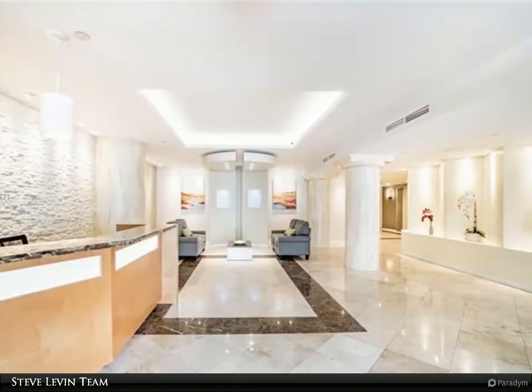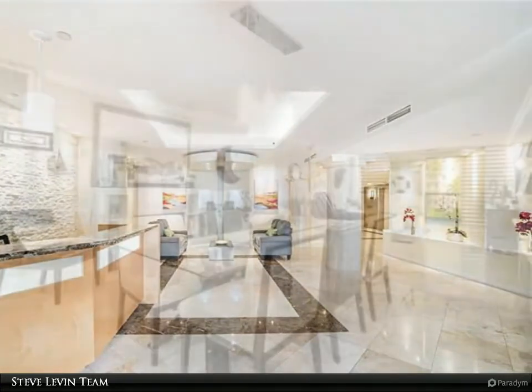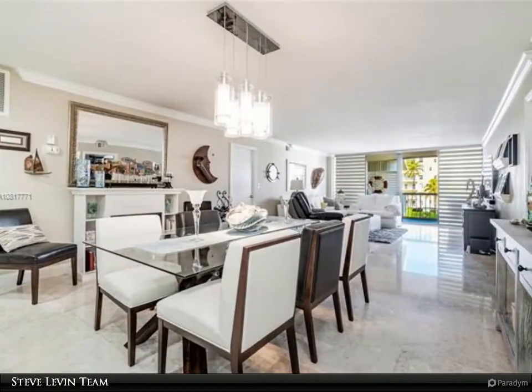Best model with excellent layout with split bedroom plan for your convenience. Property is a GM and move-in ready.